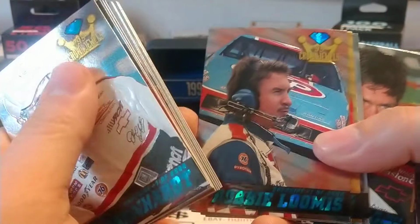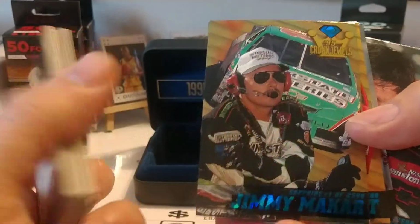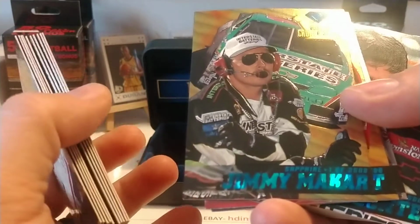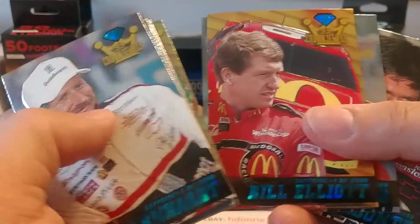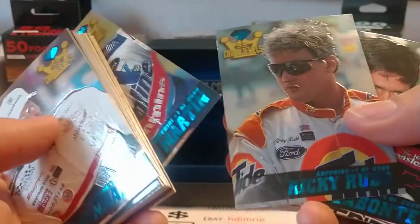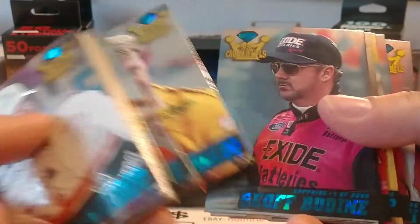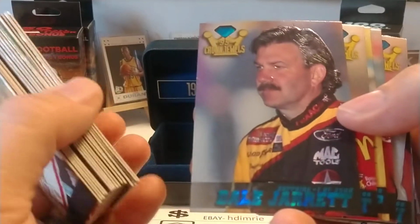You have Robbie Loomis, who was a longtime crew chief at Petty, then later went to Gordon's team. He won the title with Gordon in '01. Jimmy Makar, who is an executive at Joe Gibbs Racing now. I believe it also may have some owners in here. It's been such a while since I've gone through this set. Sterling Marlin, Jeff Bodine. So it has all the big names of the mid-90s that you would expect.